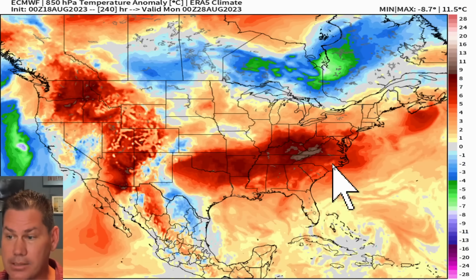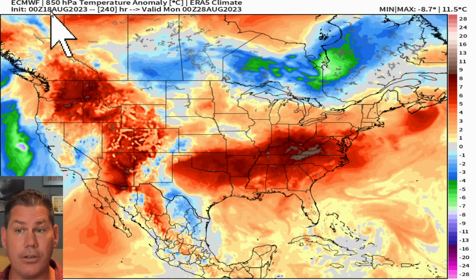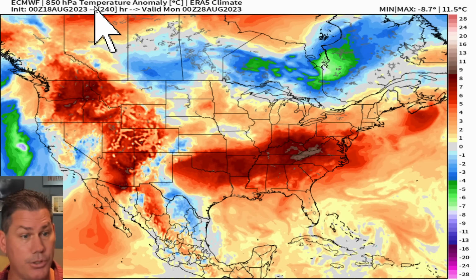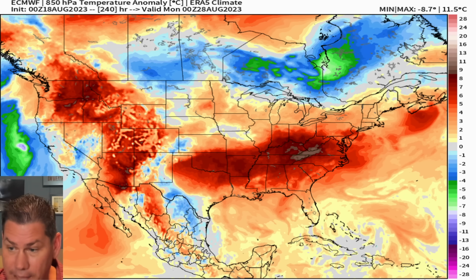So this is some dangerous heat really starting to build. And so even 10 days from now, the 850 temperature, which is about 5,000 feet, it's all the way, all columns are hot. I mean, it's hot up in the upper levels, hot at the surface. And so that means it's really dry and just really a lot of heat.